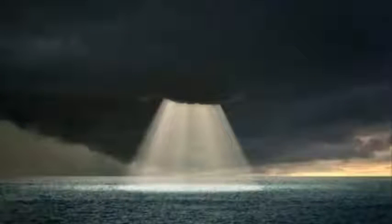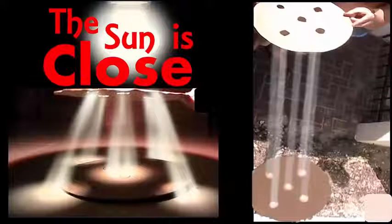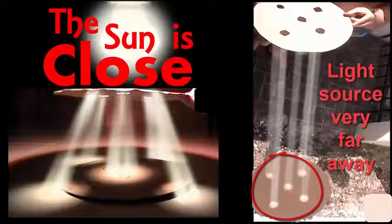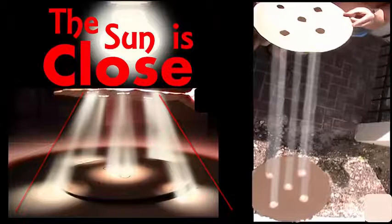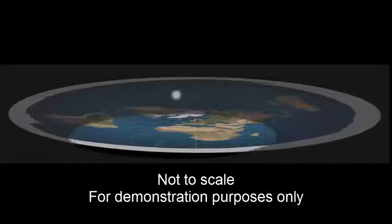Okay, so there you go. There's hard evidence that when the light source is close to the clouds, the light will diverge. When I was outside, the dispersion pattern remained the same, meaning the 5 holes that I had stayed exactly the same, and that's a faraway light source. But when the light source was close, they splay out. That definitely supports the flat Earth model of a small, close sun.